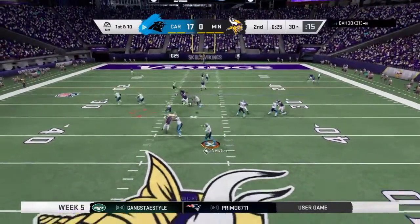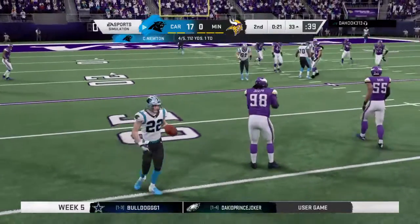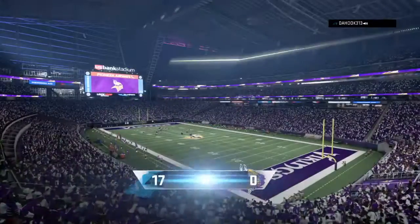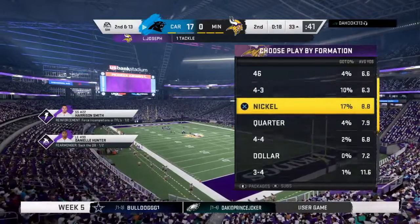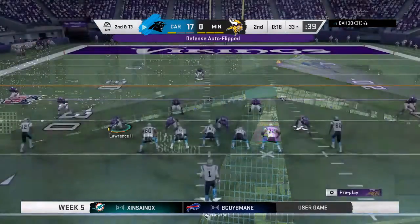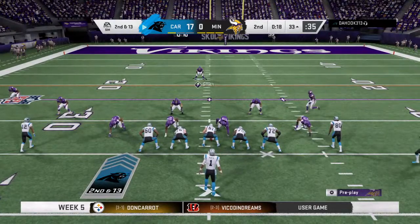Newton now to throw. They'll set up the screen to McCaffrey. And he went nowhere. Well, he went backwards, back to the 33. The Panthers going to use the second of their timeouts as the clock will stop with 18 seconds to go in the first half. The loss of 3 on that first down pass play. Now 2nd and 13.